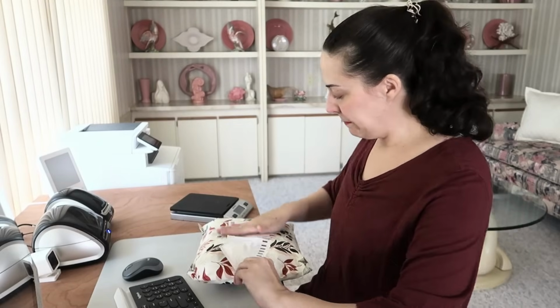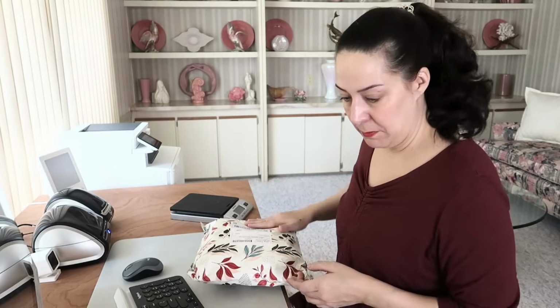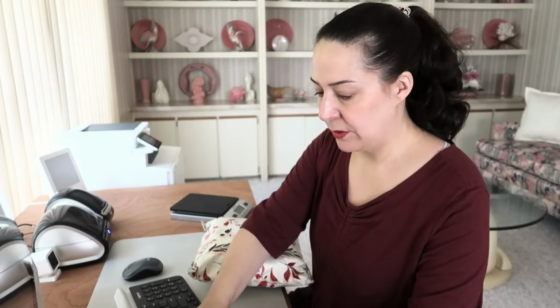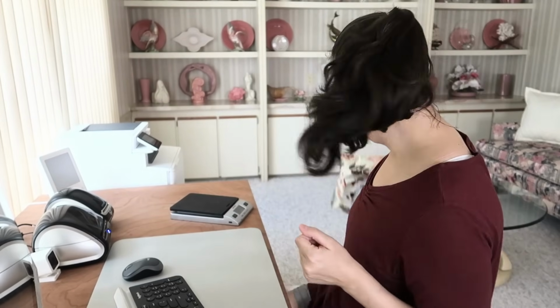Stick this on for Pat. And we will do a thank you sticker on the bottom and a tiny little owl sticker right in the middle because it fits perfectly there. Thank you, Pat. I hope you love the bag.